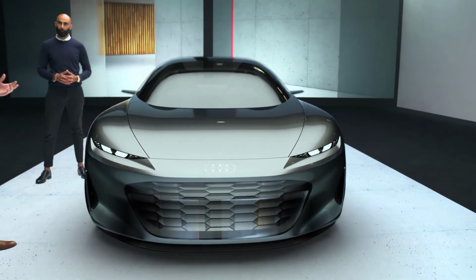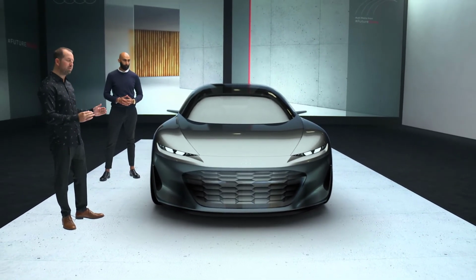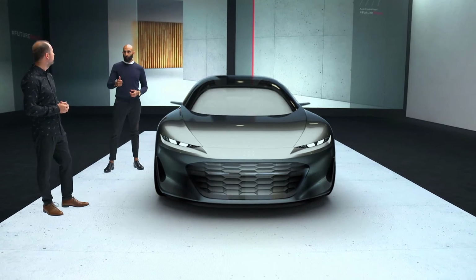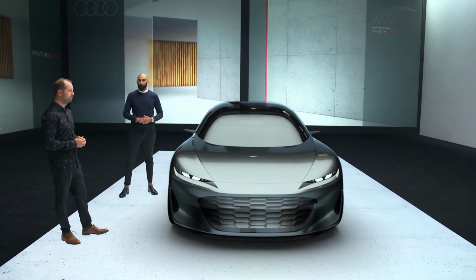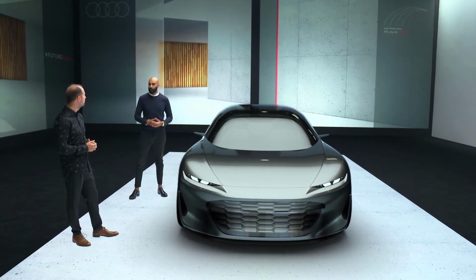So the most important part of any Audi are the Audi rings. And with this clean sheet design, we were really able to think about how to place these rings proudly on the bonnet and integrate them into the design and have them very clean. So the rings are position 1, and in position 2, we have the Audi single frame. We wanted to keep the Audi single frame on this car to integrate the sensors and lighting technology and make sure that when people see this car, they recognize it as an Audi.